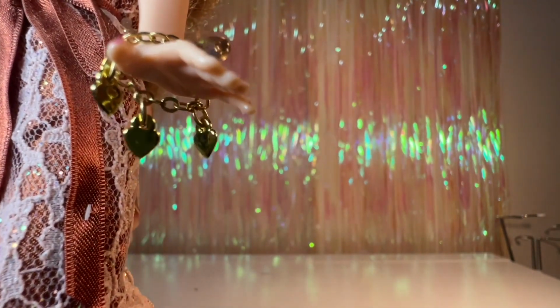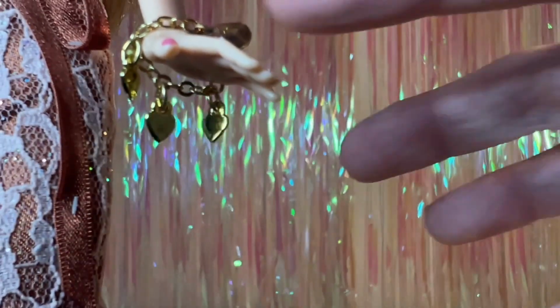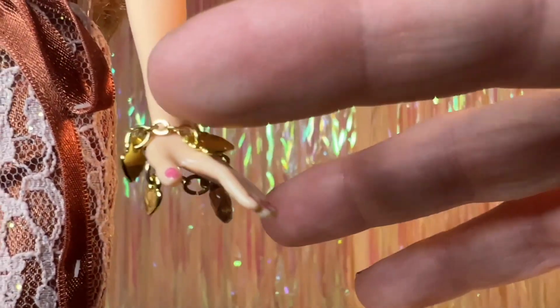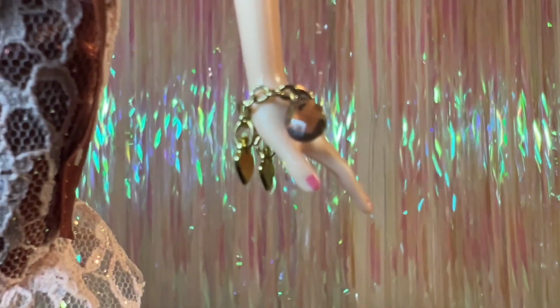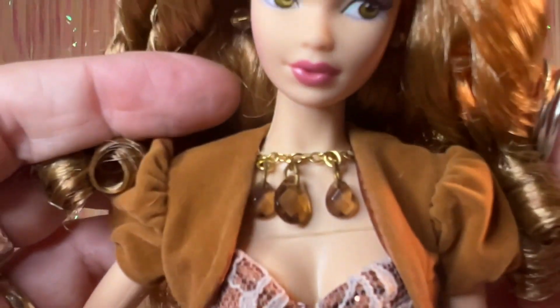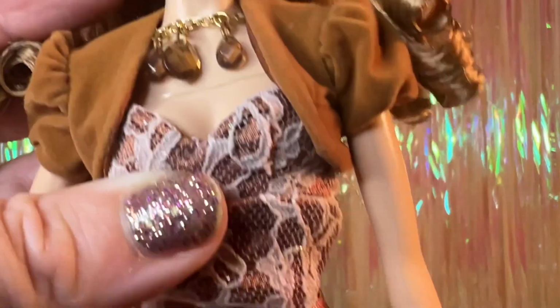Each doll also comes with a beautiful charm bracelet that you can see. It's either silver or gold, and it has a couple of little golden charms that dangle down, and each one comes with a gem or a little crystal in the color of their birthstone. So this one is brown. And she also comes with this matching necklace. It's always in 3 stones, and hers is also on a matching golden chain.